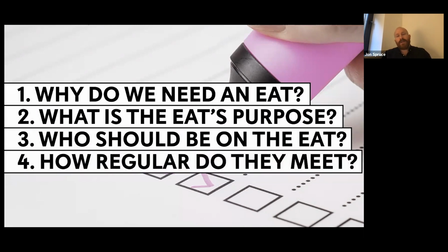How regularly do they meet? They meet very, very regularly. Depending on the organization, you should be meeting quite regularly, maybe two or three times a week, maybe every single day, depending on what's available.